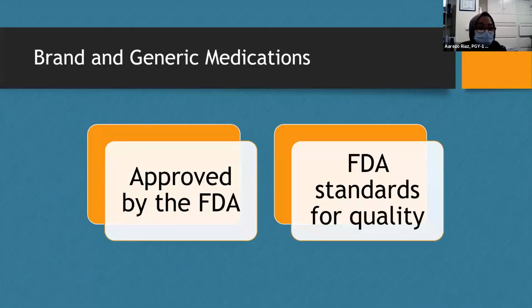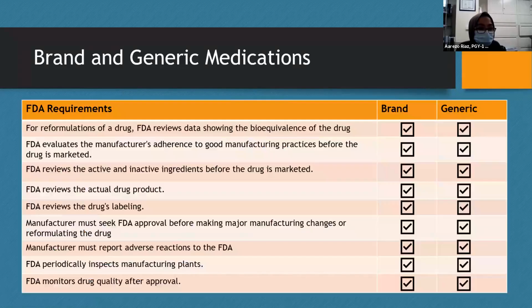So both brand and generic medications are approved by the Food and Drug Administration, and they must meet the same FDA standards for quality. Now, to reiterate some of the similarities, if the medication is being reformulated, both brand and generic medications must present data to the FDA to show that it is bioequivalent, and this is both seen in brand and generic medications. They must also adhere to good manufacturing practices, as mentioned before, prior to being sold in the market.